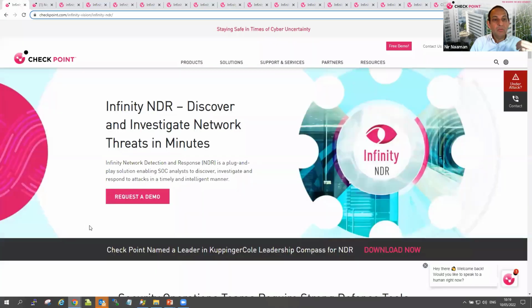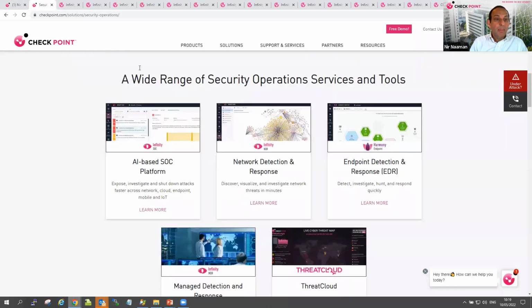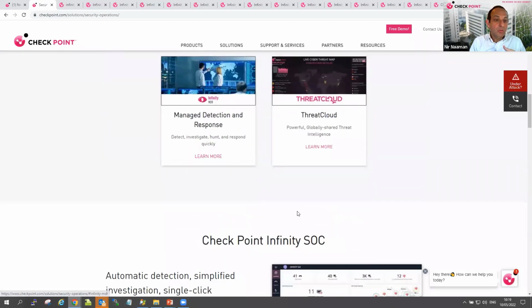Now, let's go back to Infinity NDR. I'll give the links for these on the last page, but this is the product page. You can get the Kubingo call report from here, or should be available quite soon. And this is the security operations page, which talks about where NDR fits in the checkpoint Infinity pillar. So we have the SOC, we have NDR, we also have additional products, EDR. All of these will enjoy XDR when it comes out. And then we also work tightly with the checkpoint managed detection and response service, which wraps all of this and more with a managed capability. Of course, we rely on ThreatCloud.